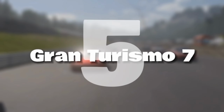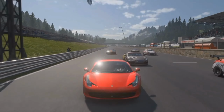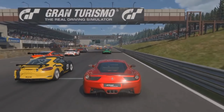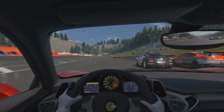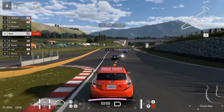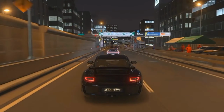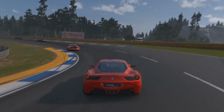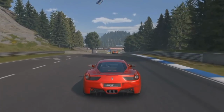Number 5. Gran Turismo 7. Gran Turismo 7 on PS5 and PS4 continues the series' legacy of setting the bar for realistic graphics on each of Sony's previous consoles. In terms of both gameplay and visuals, Gran Turismo 7's goal is realism. Rather than wow players with fantastical worlds or flashy effects, Gran Turismo 7 focuses on presenting the game's many cars in hyper-realistic detail using cutting-edge lighting and rendering techniques.